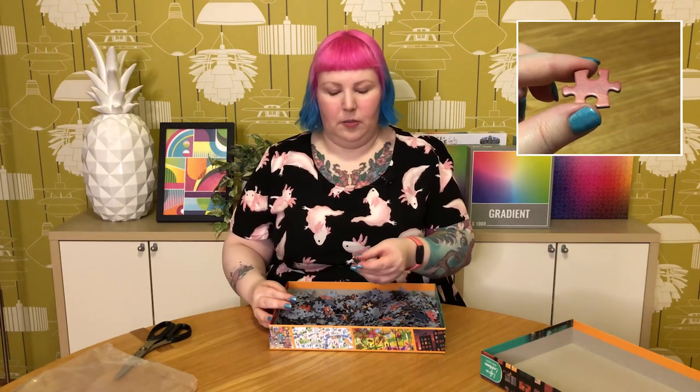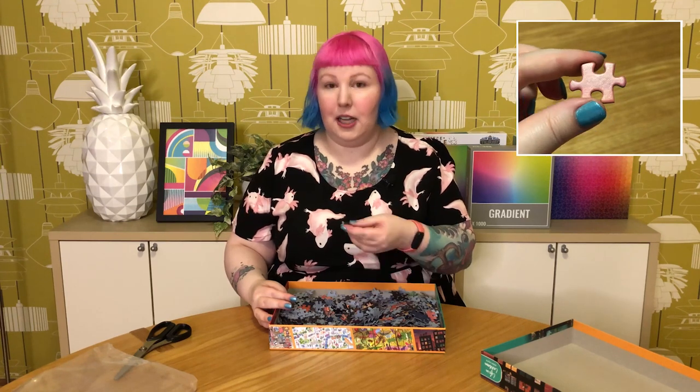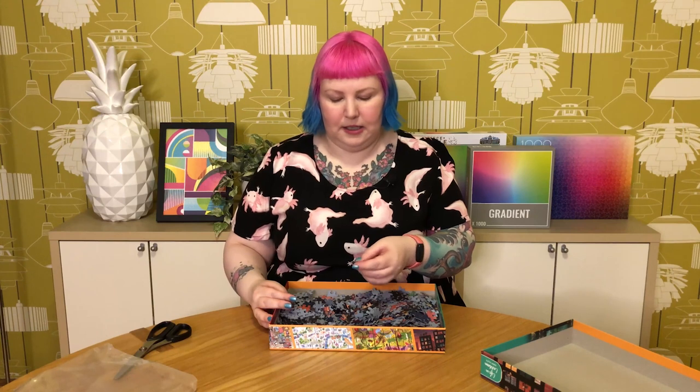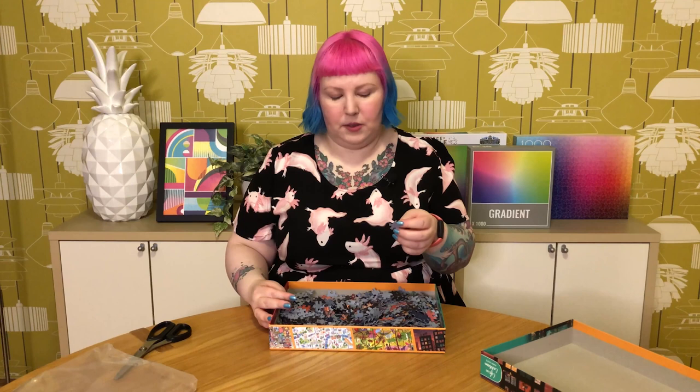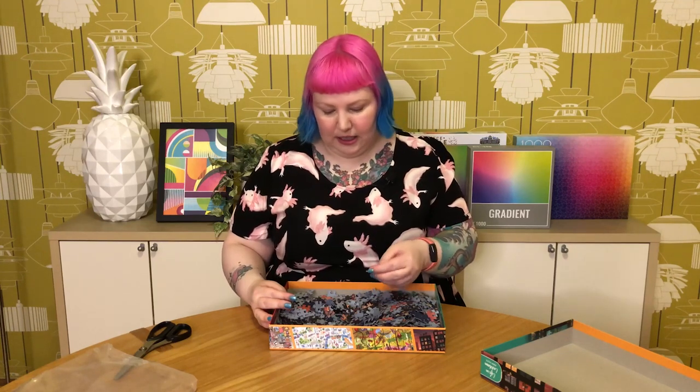So if I tilt this in certain light, it becomes a little harder to see the color in the image on the piece. That could pose a problem with some of my lighting. I might find it hard to see the pieces under certain lights or from certain angles. So we'll have to see how that goes.